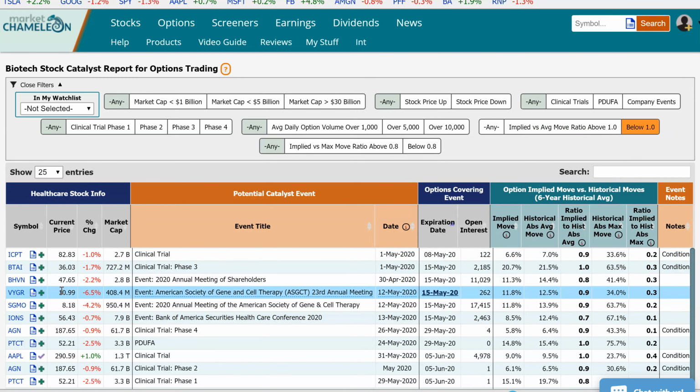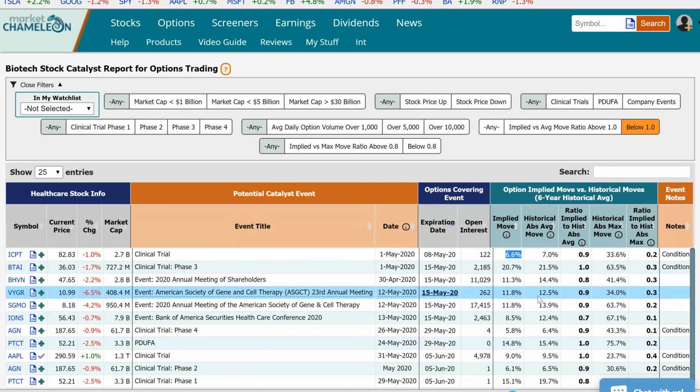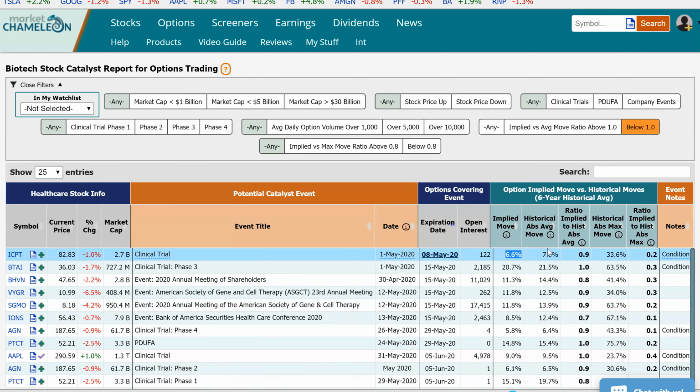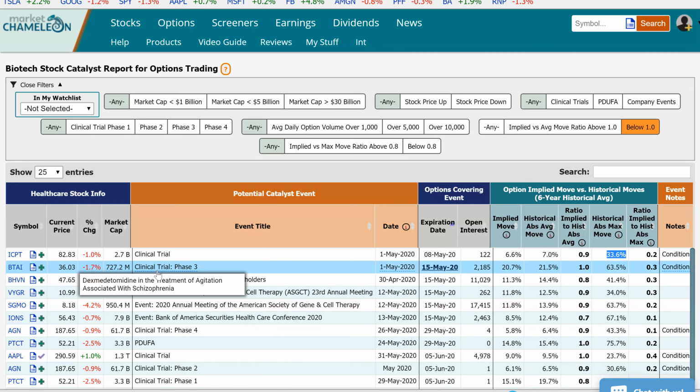Here we see a bunch of events coming up, and let's just take the first one. The implied move is 6.6%. That's what the straddle is implying. Historically, over the same stretch of the last 6 years, the stock has moved on average 7%. So based on the historical average, the straddle looks a little bit underpriced. Over here, 0.9. We can see that in the last 6 years, the stock has moved as much as 33.6% over the same stretch. If anybody is shopping around for potentially undervalued straddles, this is one way to start creating a list, and then do your homework and see what this study is about. Historically, how did stocks move around these types of studies?